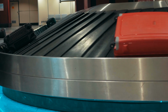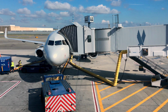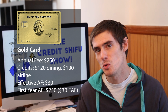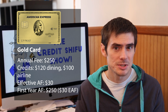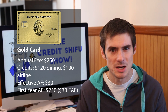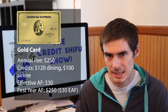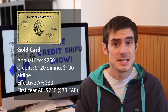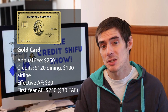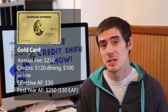Now, this is normally for fees like checked bags and stuff like that, but there are certain airlines, particularly AA, Delta, and Southwest, people are normally able to use it for gift cards for. With those airlines, I do recommend you check the most recent information about that though if you're going to do it. Normally it's the lowest denomination, like $50, and some people have said that with Delta it doesn't work. If you do it on mobile, you don't get refunded, you have to do it on desktop, all sorts of little intricacies like that. But basically you should be able to get $100 back for airlines, either gift cards or for incidental fees like check bags, etc. So that's $220 worth of credits, which takes the effective annual fee down to just $30.